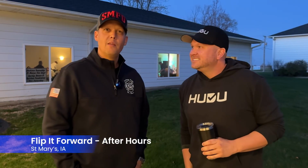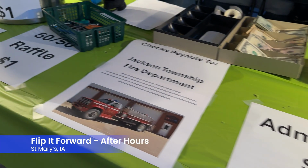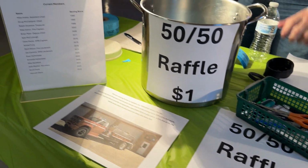We are at the St. Mary's Fire Department auction charity event. This is how the fire department raises money. It's self-funded. Can't be all work, no play. That's right. And how long have you been a part of the St. Mary's Fire Department, Mike? It's been about 6 years now.